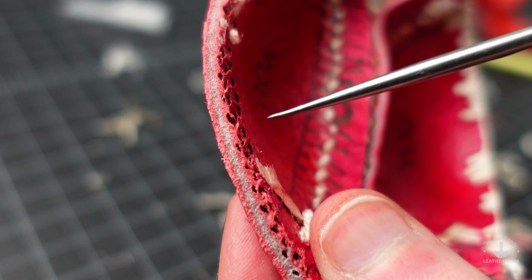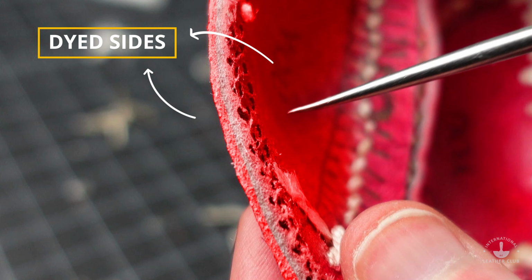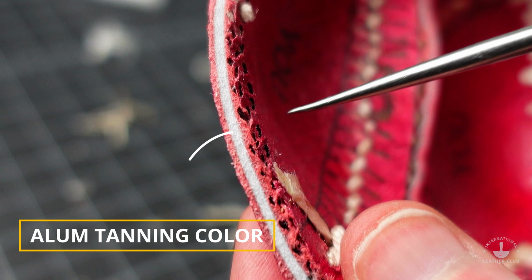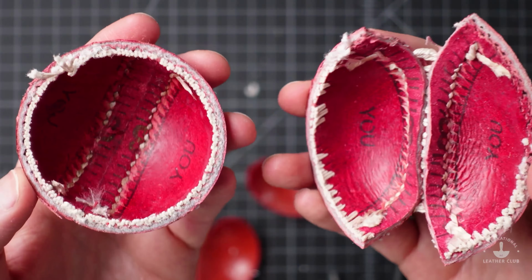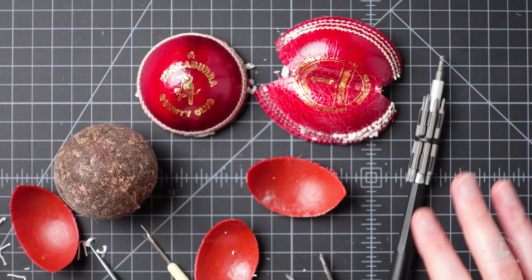You can kind of see that it was dyed on both sides, and on the middle, it's still the original color from the alum tanning. And then overall, that is the inside and the leather of a cricket ball.